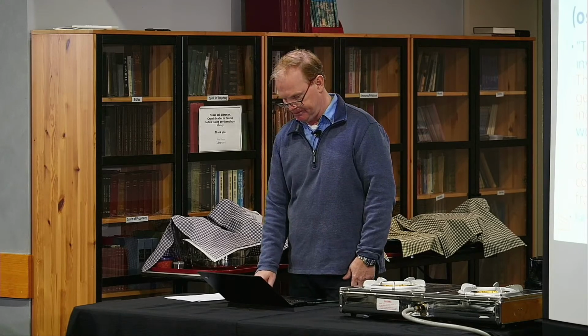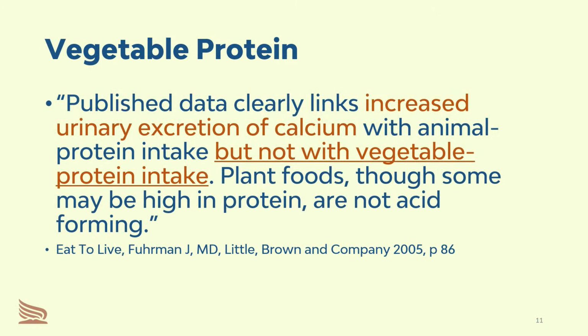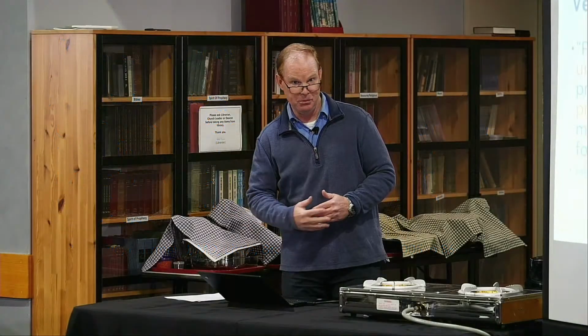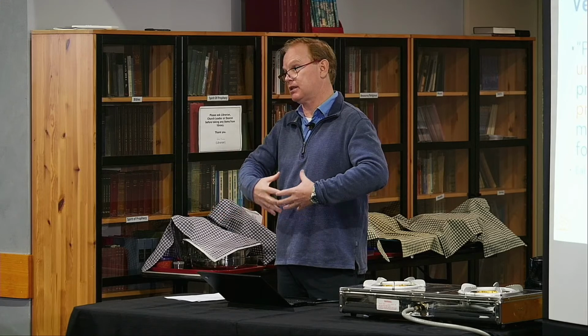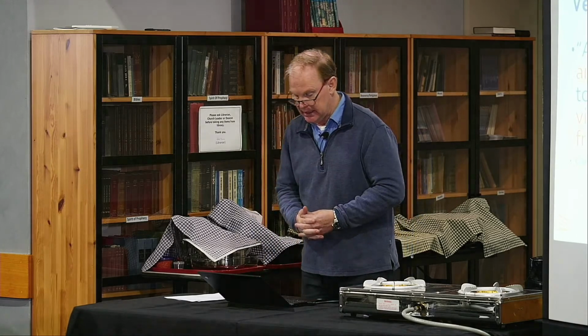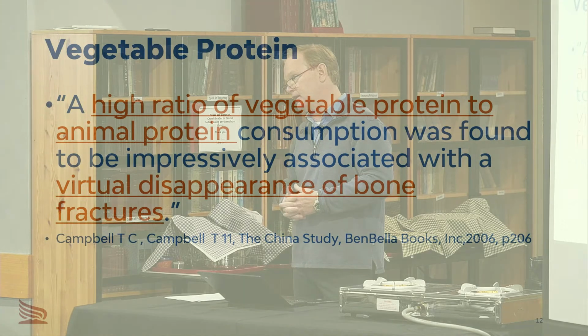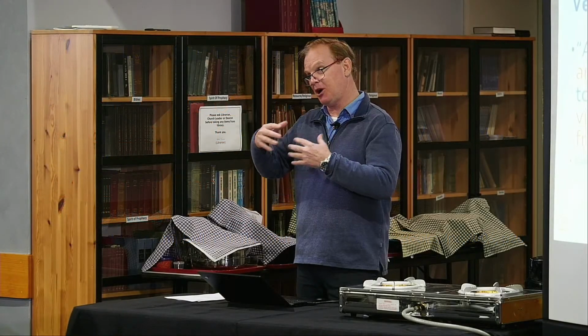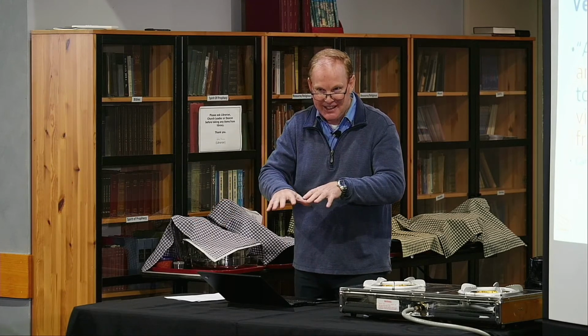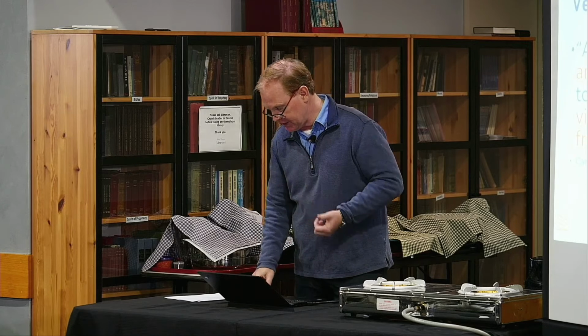What about vegetable protein? Well, published data clearly links increased urinary excretion of calcium with animal protein intake, but not with vegetable protein intake. Plant foods, though some may be high in protein, are not acid-forming. They don't have the same metabolic waste as animal protein does. So look, a ratio of vegetable protein to animal protein consumption was found to be impressively associated with a virtual disappearance of bone fractures in other studies that have been done. So the more vegetable protein you consume as opposed to animal protein, the lower will be the incidence of bone fractures. The implication there is osteoporosis. So this is the benefit of the vegetarian diet coming out here.